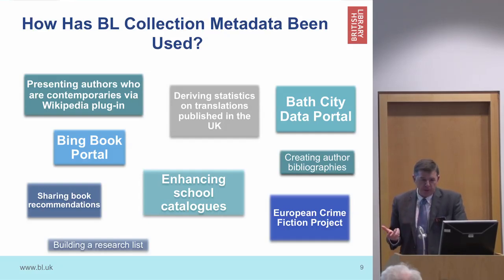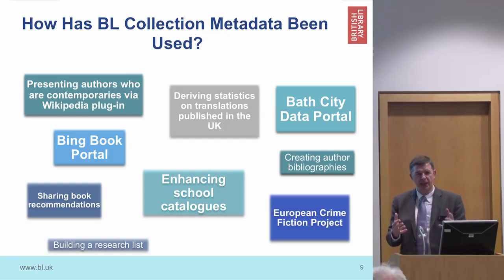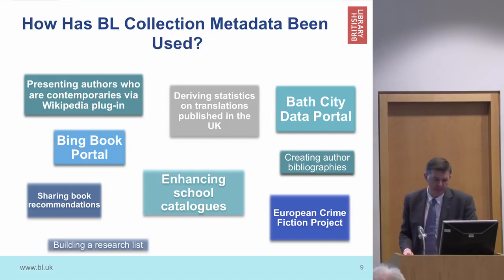Obviously, people have taken it for author bibliographies. A particularly interesting one, I thought, was where somebody took a raw cut of the data and weren't really interested in individual titles, books at all. They were actually interested in measuring the way that the amount of translations that have been made available in the UK has changed over time, and what the languages of those translations have been during different periods. So that's much more of a situation where people can go in there, look at the language codes, look at the information within the entire set and build up a picture of how the culture of the nation and the composition of the nation has changed over time.